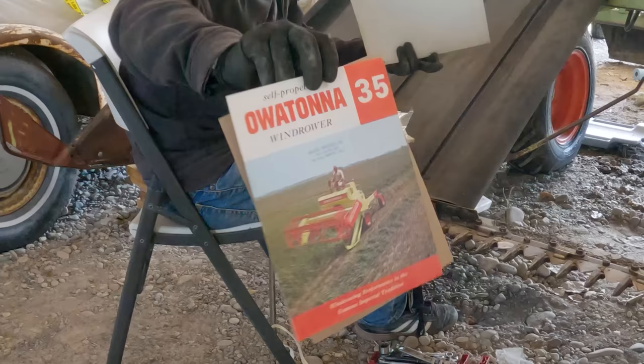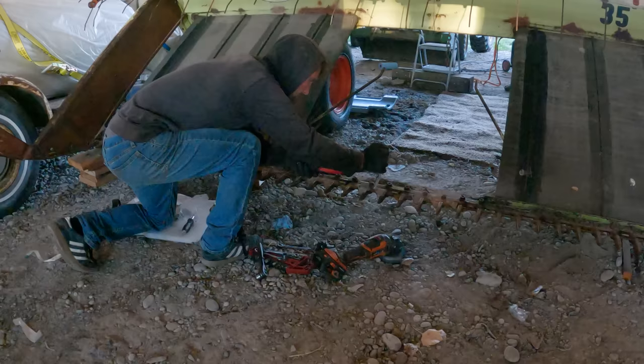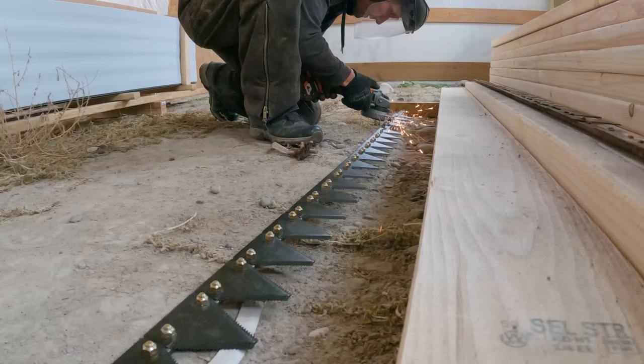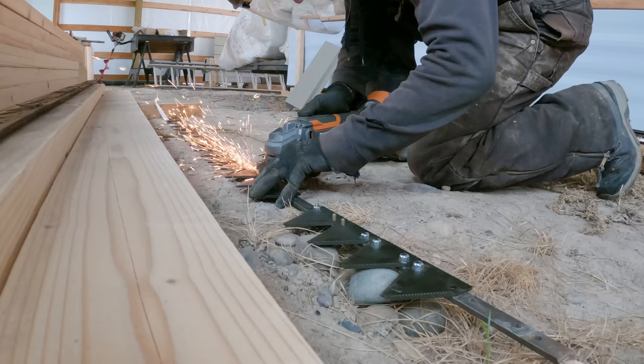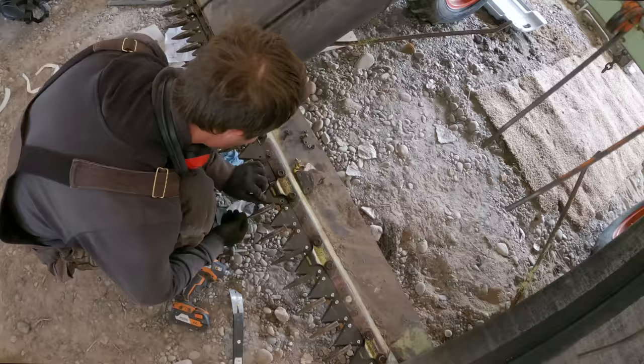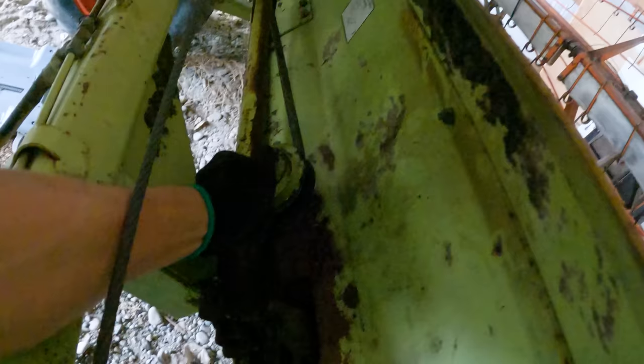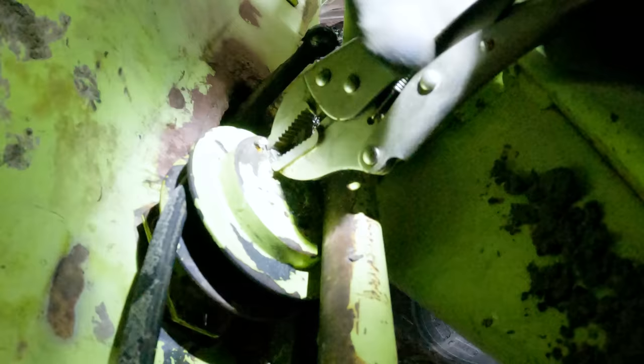All right, let's do it. Look how pretty it looked when it was new. I gotta change that belt out, which that's gonna be a pain. Got this off though. There it goes. Only way to get this off is to take this pulley off.